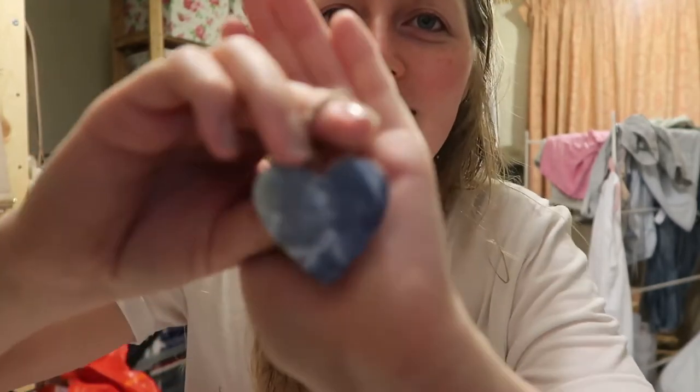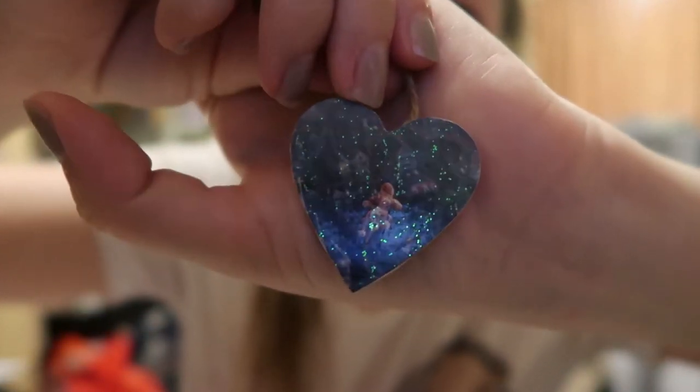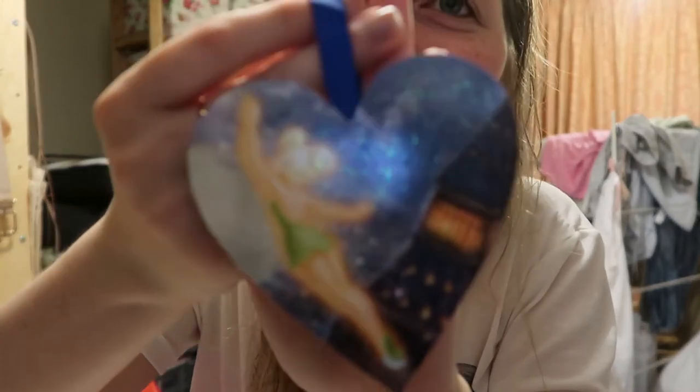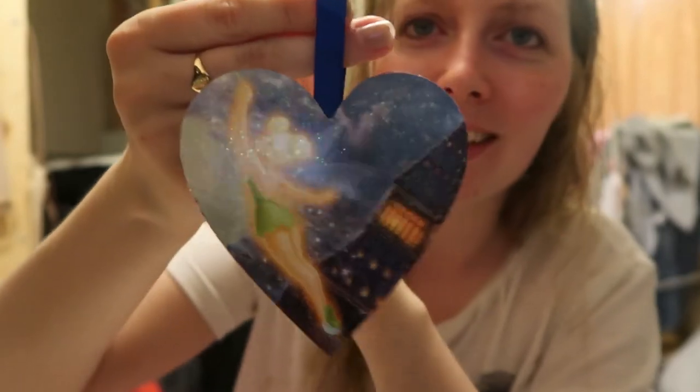Ooh. Hook and Smee. I should have worn Tinkerbell pyjamas, but I don't have any. Wendy. And that little, I don't know his name. Okay, don't hurt me, don't hurt me. Oh, I think the dog's called Nanny, isn't it? Oh wow, look at that shine. Tinkerbell. Oh my goodness, it's just perfect, isn't it?